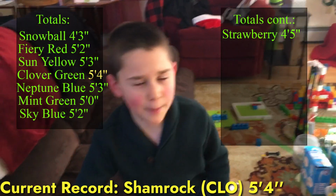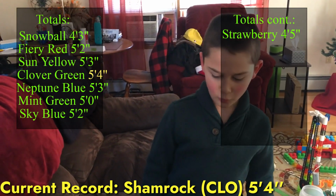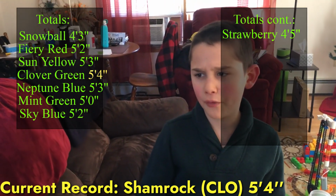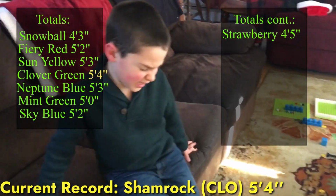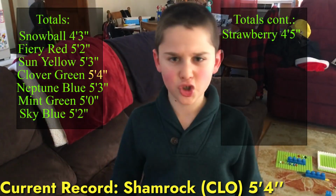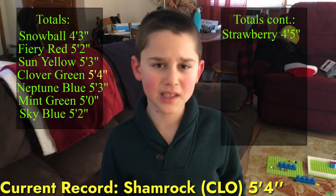Currently, at the halfway point, Shamrock from Clover Green is in the lead with a record-setting 5'4", and he will be getting an additional point for the record if he can hold on to it. We'll see.